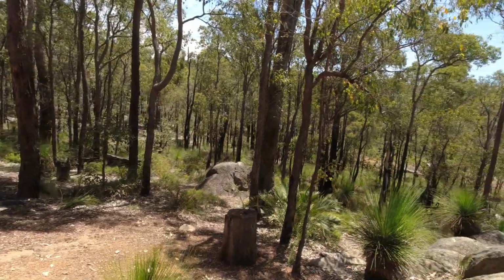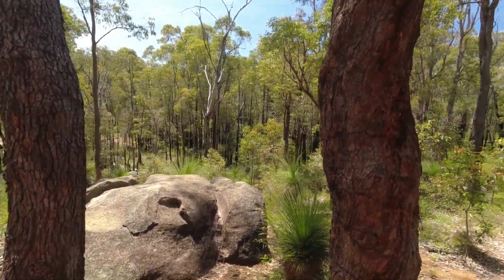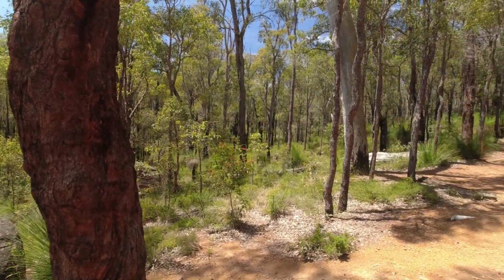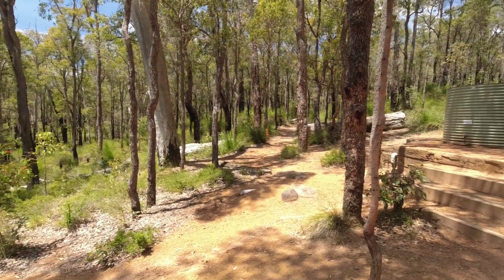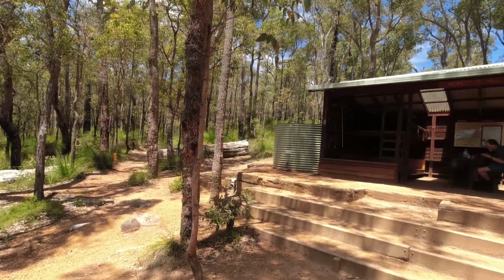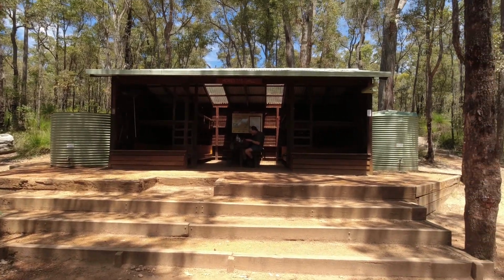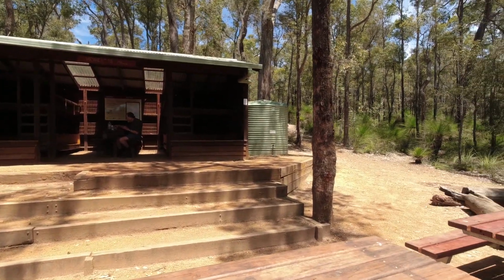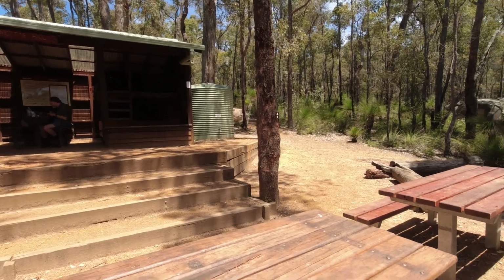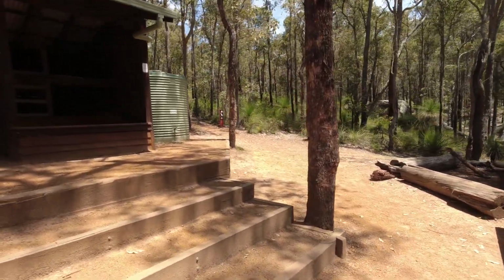This is your view. Just beautiful. And you come up just there. And here's your shelter. Water tank on the left, rainwater tank on the right. It's actually big enough for 12 people to sleep in.